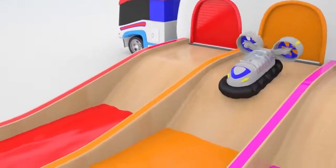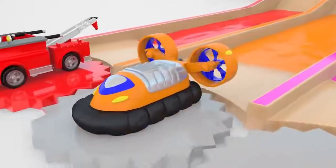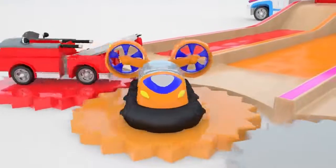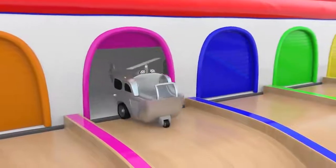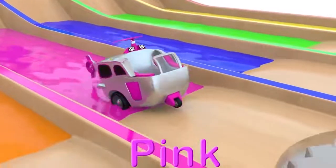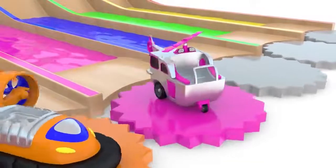Hovercraft. Orange. The hovercraft is orange. Helicopter. Pink. The helicopter is pink. Pink.